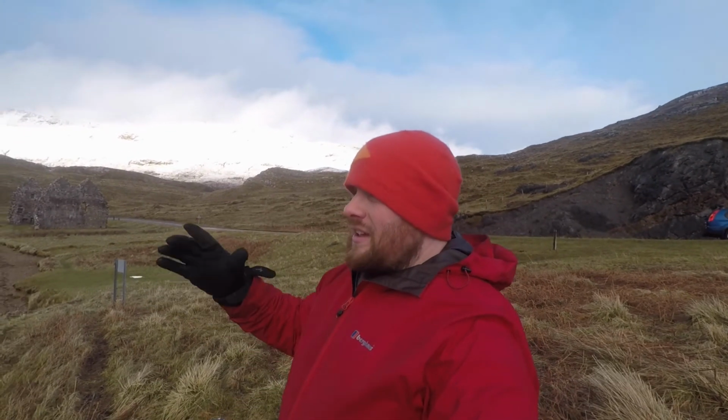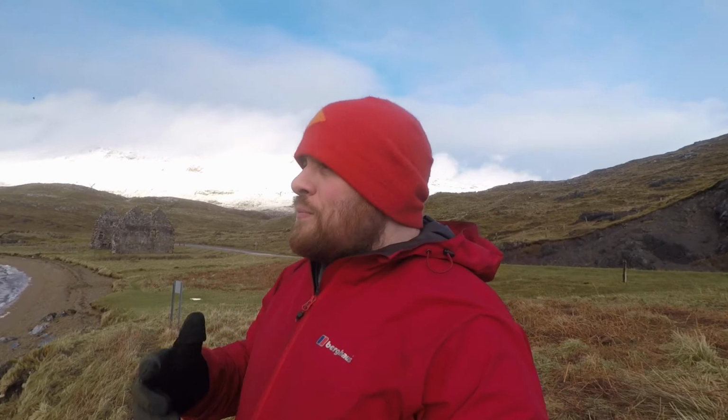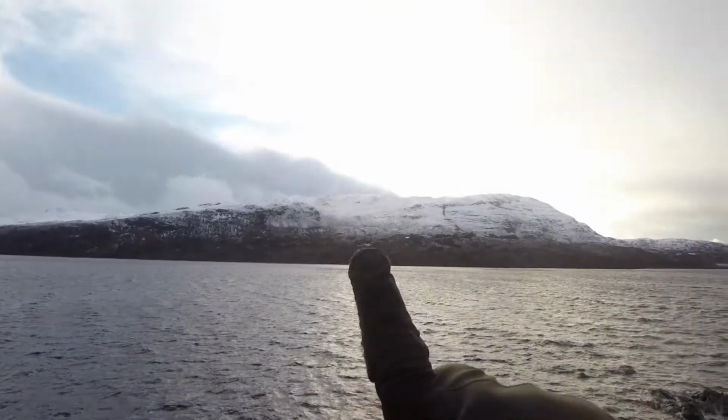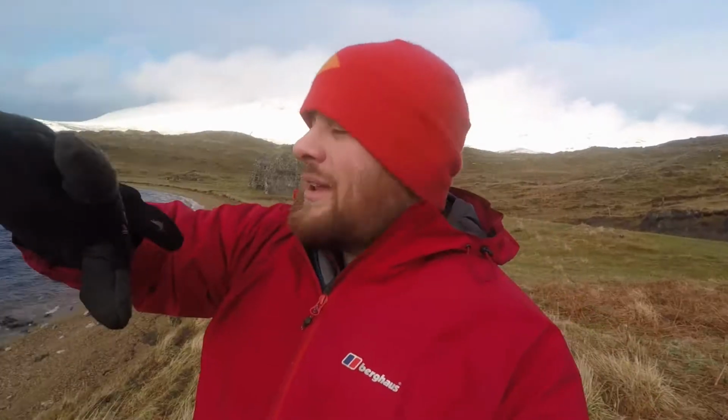Woo! It is windy. So we've come down off the mountains. We're now down at Ardvreck Castle. Now it's really windy, so I'm kind of hoping you can hear me pretty well. It is stunning. There's this light that's just behind me here. There's a cloud just covering it, and what's happening is I'm getting this beautiful light on the mountain over here.